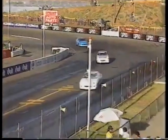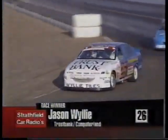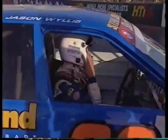Checkered flag at the ready for Jason Wiley and Darren McDonald. It comes out, it is waved, and Jason Wiley takes the win in the Trust Bank Computerland Auto Pro Commodore. A great result. Darren McDonald in second spot. And the championship chase for the Strathfield National Cup is going to go right down to the wire. These two are having a doozy of a battle. Let's go down now to Nathan Prendergast and a happy winner.